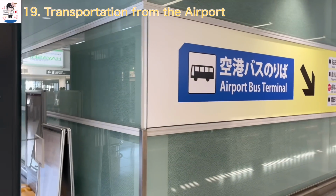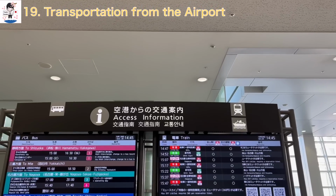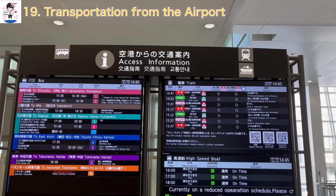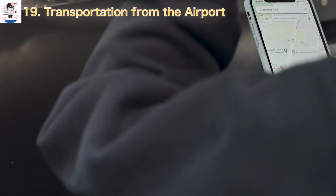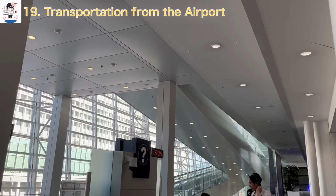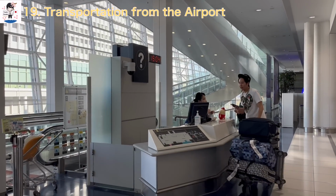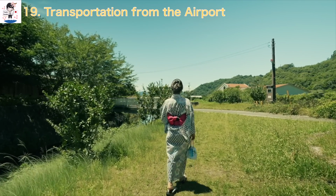For those looking for a more budget-friendly option, buses are also available. Finding the right bus route to your hotel might seem challenging, but with the help of apps like Google Maps, you can simply input your hotel's name for easy guidance. Feel free to choose the transportation method that best suits your preferences and budget. And if you ever find yourself unsure, the helpful airport staff will be more than happy to assist you. Safe travels, and enjoy your time exploring Japan.